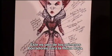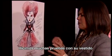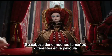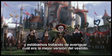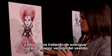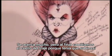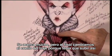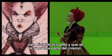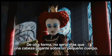This is one of the preliminary sketches for the Red Queen. We had a lot of exercises with her costume because we played with the scale of her head. Her head is technically many different sizes in the movie, so we were trying to work out what was the best sort of approach to the costume, and this was an early version that's fairly close, but we ultimately ended up changing the neck of the costume because her collar needed to come up like this and divide her neck so she actually had a neck. Otherwise, it starts looking like a gigantic head just sitting on a little body.